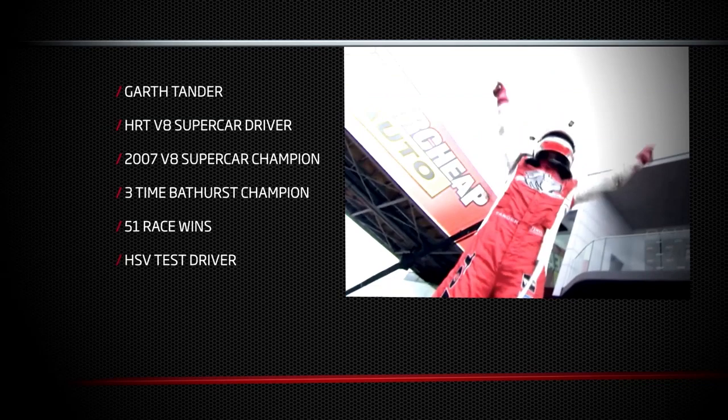We use him when we come to the testing process where we want to explore the limits and beyond the limits of the car handling. GT has that ability to tell us how the car's feeling and what we need to be doing to put it right.